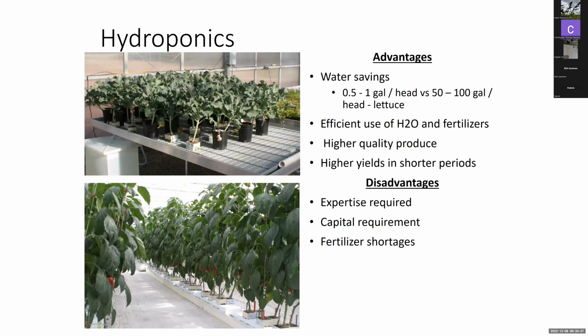So hydroponics obviously has advantages and disadvantages. The advantages: it saves a lot of water and fertilizer. Nobody cares right now until we start running out of water. Oh, wait, we're starting to do that right now. We are running out of water. And if you think about it, 90% of the lettuce that serves the United States comes out of Yuma, Salinas, and Imperial Valley. Those seem like desert type areas to me. So the water thing is going to become really important in the next 5 to 10 years.